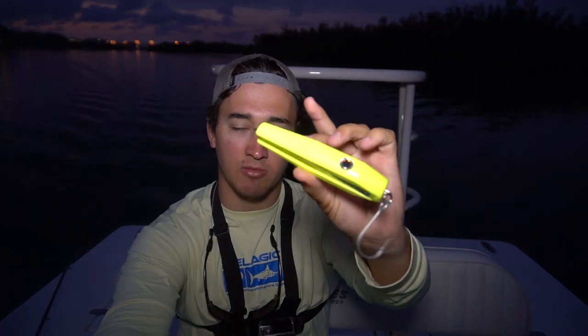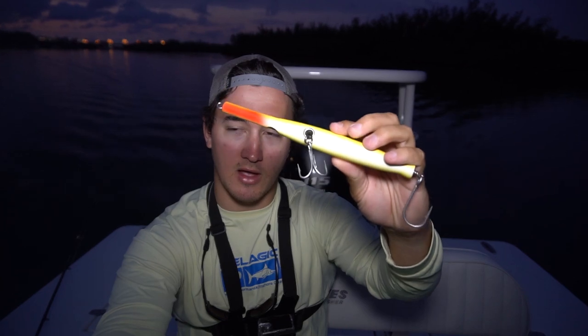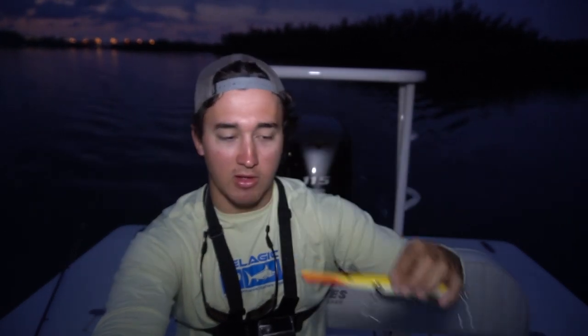So today we're targeting big giants. Hopefully we can stick a monster jack. I've got a few new lures right here I can talk about in a little bit. It's a Surface Tension, a big old topwater, and a big old plug right here for when the sun comes up, a big needlefish plug. I'll show this off a little bit, but I'm ready. I'm excited to catch some fish, and hopefully we can stick a big giant jack.